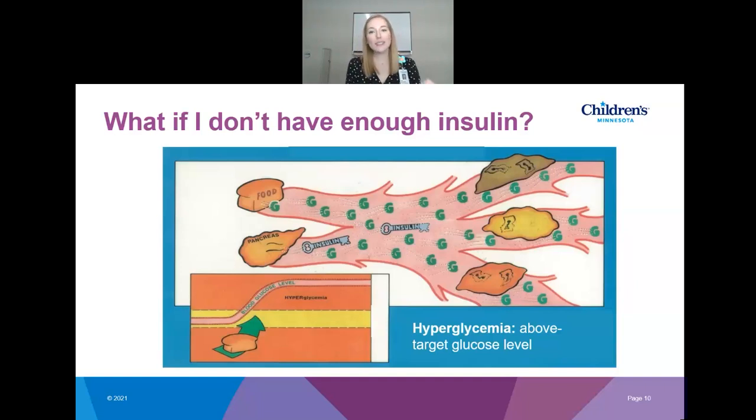When we have persistent hyperglycemia, which is happening for people with undiagnosed diabetes, that's when we get all of these symptoms of losing weight, we're thirsty, we're hungry, we're peeing a bunch, and that's when we're usually diagnosed with diabetes, once we're pretty symptomatic like that.